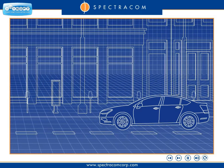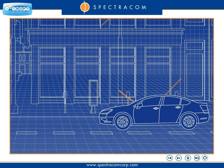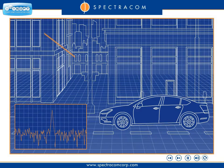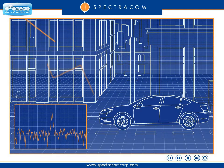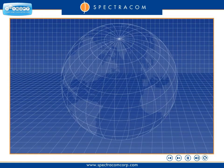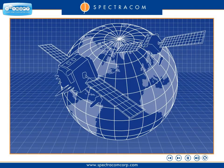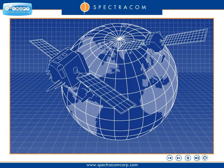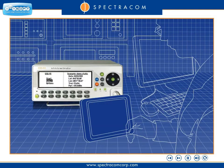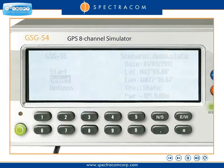Simulate multipath situations where signals are received at different times, different frequencies, and different power levels. Evaluate noise sensitivity with a built-in white noise generator to test signal-to-noise ratio limits. And you can simulate other navigation signals, such as those generated by satellite-based augmentation systems. The economical GSG line makes it affordable to conduct more tests more often from the test bench or manufacturing line.